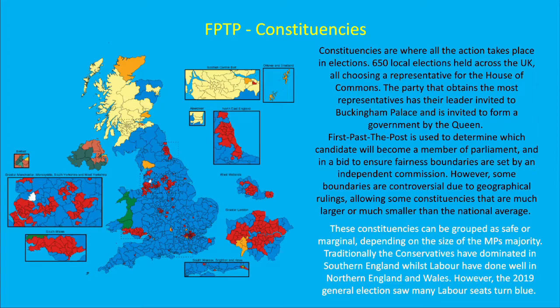A safe seat is one that a party will consistently win every election, usually due to the incumbent possessing a large majority. At the 2017 general election, the safest seat was Liverpool Walton, where the Labour Party, who have held the seat since the 1964 general election, had 86% of the vote.